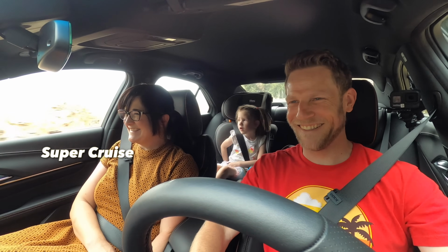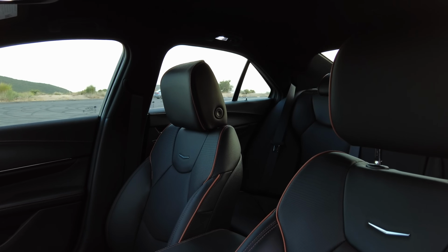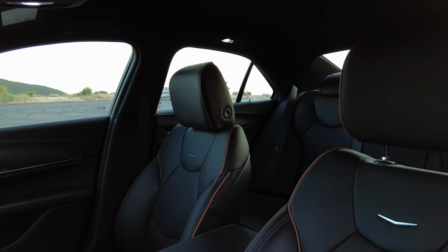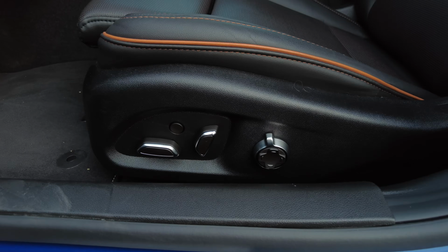We should take a moment to talk about the seats. Sweetie, how's your seat? I actually wish it hugged me a little more because I find you driving very aggressively on these roads. Sweetie, you can do that. Yes. Just use the controls on the side.